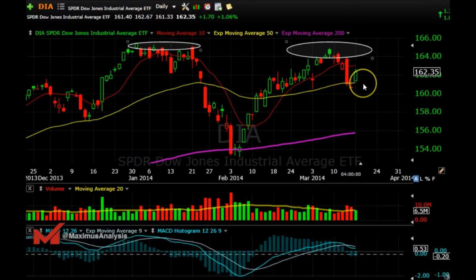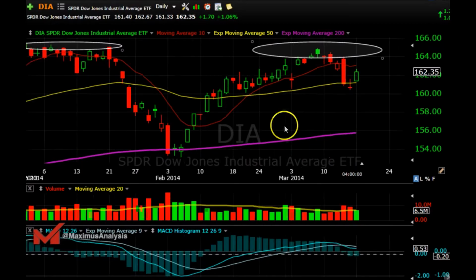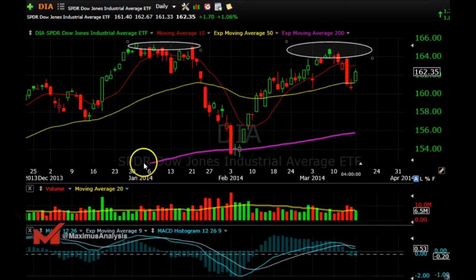The Diamonds as well. Again, I just want to see it get above this 10-day. This one actually looks the best out of all of them, but that's not really saying much if only 3 out of 4 actually look pretty good. They did have some long names I'm going to look at. I'm going to go over them fairly quickly.